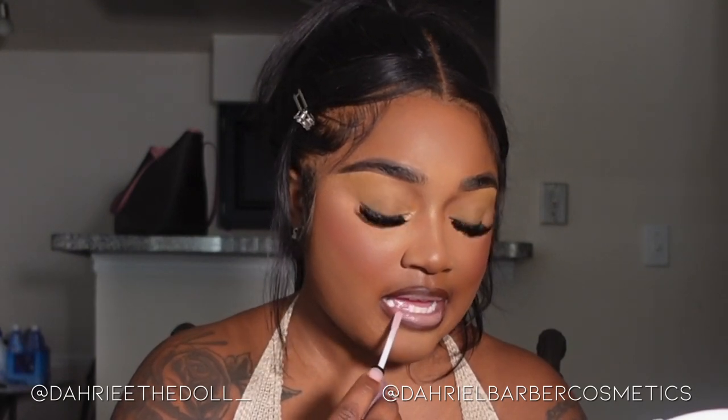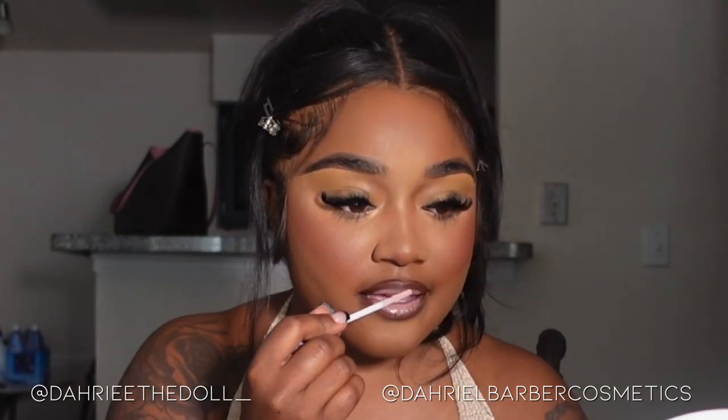I'm scared to use these, y'all. I ain't gonna lie. It don't really add gloss. Okay, so this is my first time using a lip plumper. They tingling. Yeah, my lips are tingling. I don't think I like this. Oh my God, bro. It hurt.